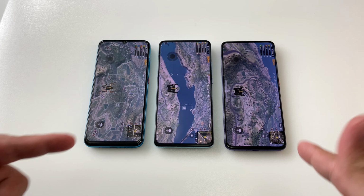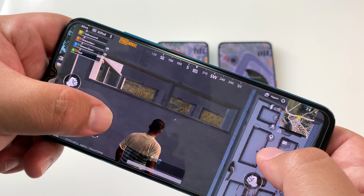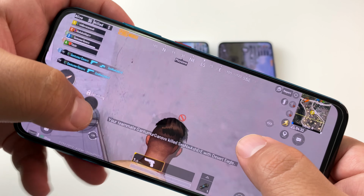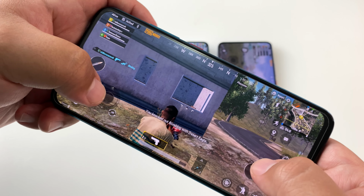Let's get down to the surface, get some guns, get some action. Alright guys, and we're on the ground here on the Redmi 10X Pro, and believe it or not, this is the second attempt at gameplay here. It has not gone very well, and they're shooting at us here on the Redmi 10X Pro. Let's find them on this side here. Take that.